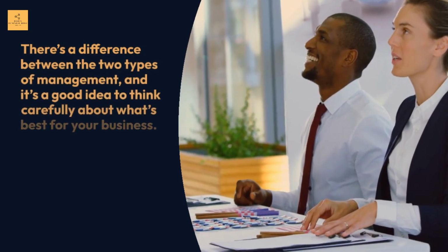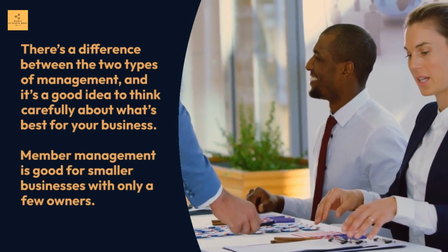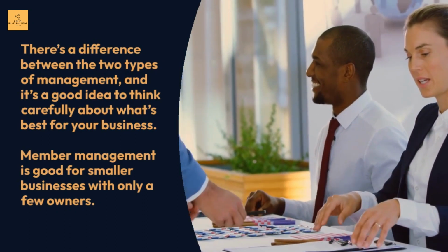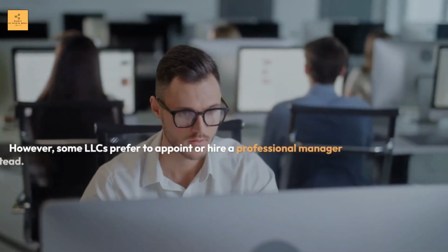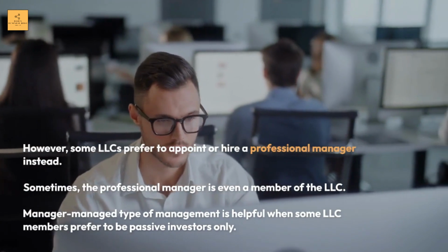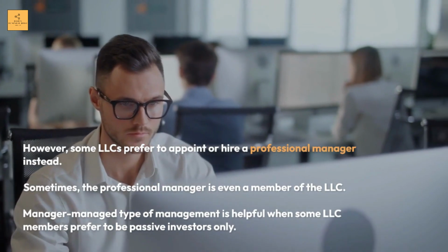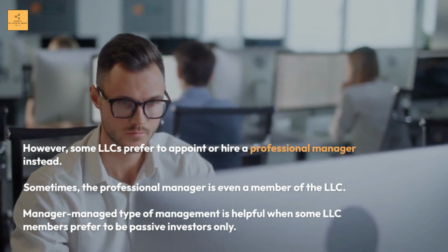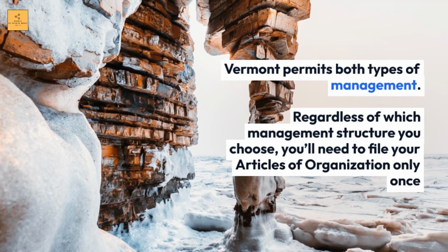Member managed or manager managed? There's a difference between the two types of management, and it's a good idea to think carefully about what's best for your business. Member management is good for smaller businesses with only a few owners. However, some LLCs prefer to appoint or hire a professional manager instead. Sometimes, the professional manager is even a member of the LLC. Manager-managed type of management is helpful when some LLC members prefer to be passive investors only. Vermont permits both types of management.